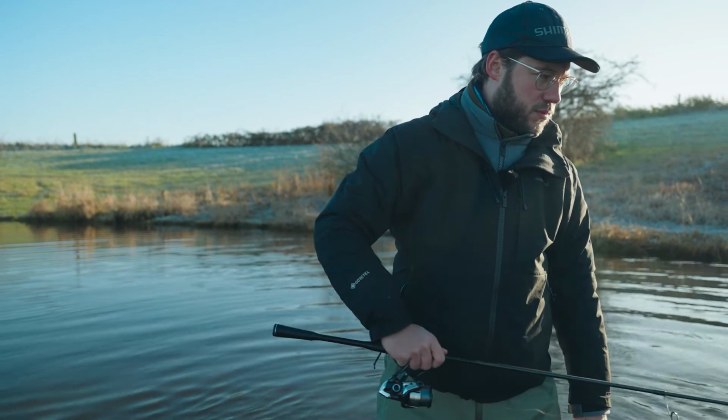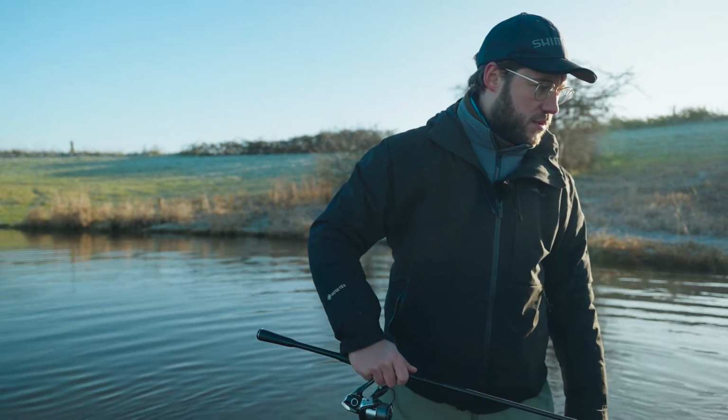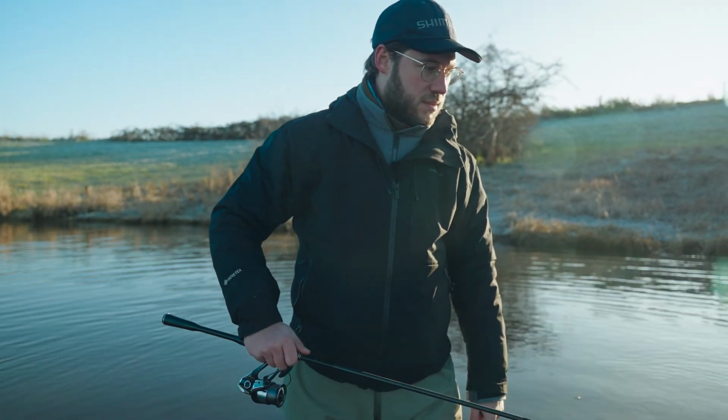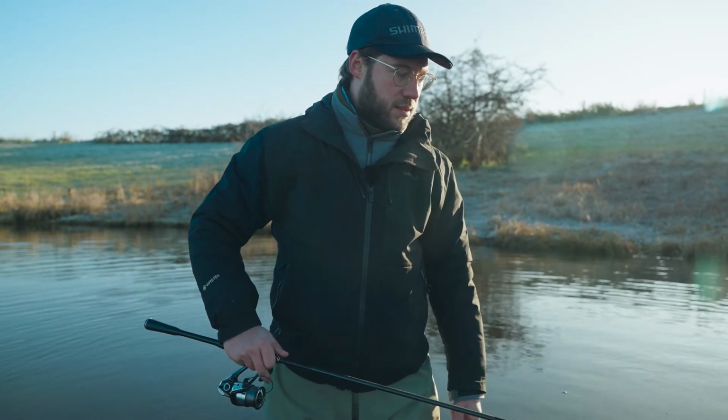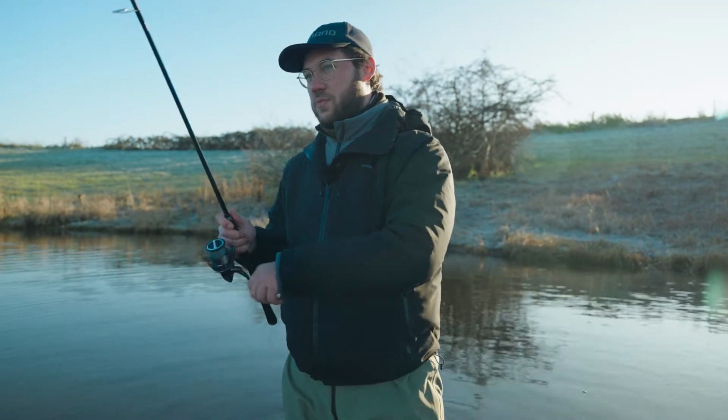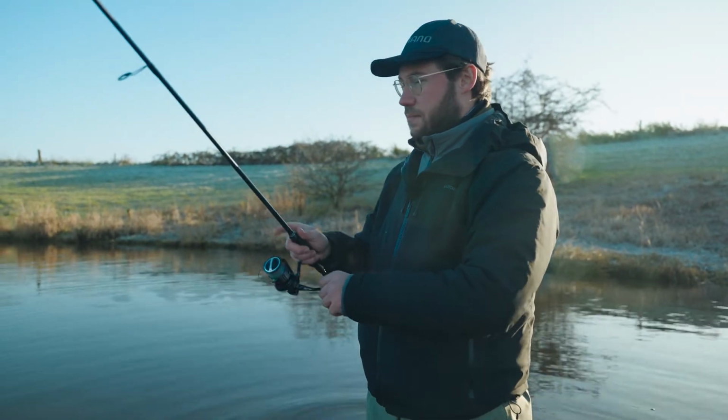1, 2, 3, 4, 5, 6, 7, 8, 9, 10. So this one is 10 seconds. It's deeper there and maybe those perch are holding up a little bit deeper than there.